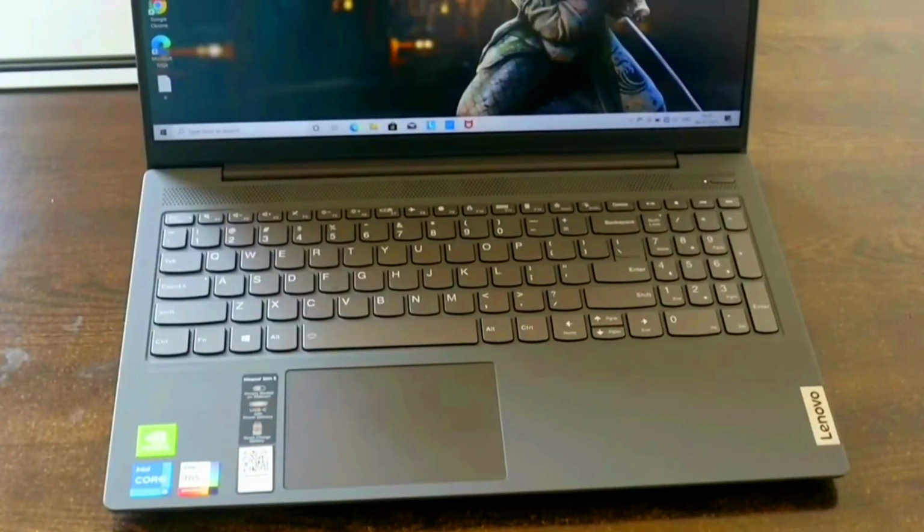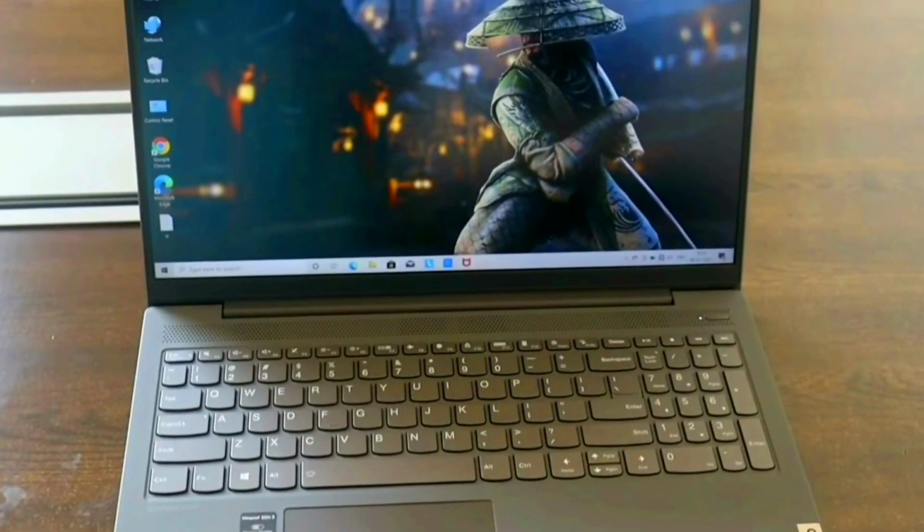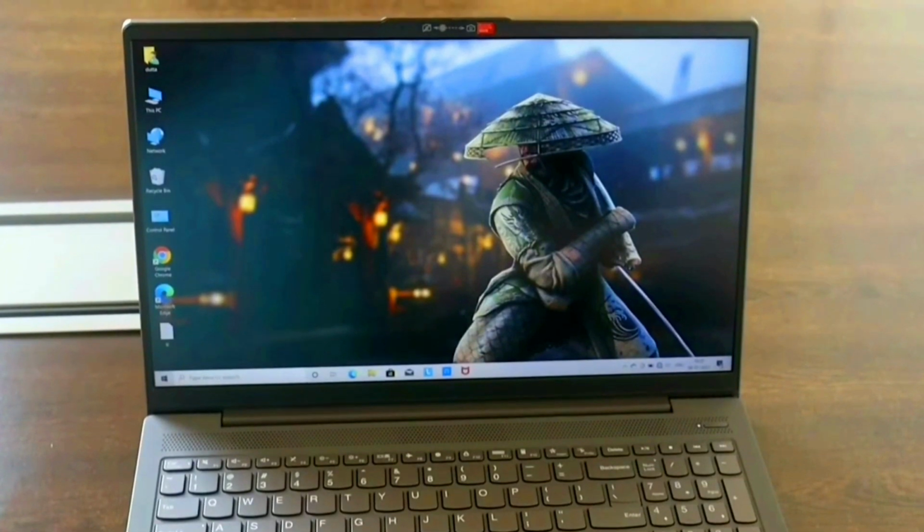I have been using that laptop for more than 6 months now. I bought it in January 2021. It's more than 6 months and I can confidently say that that laptop is one of the most well-built laptops I have ever seen in my life.